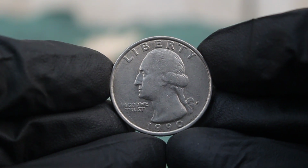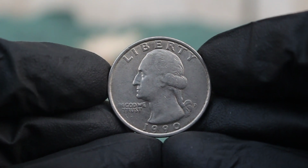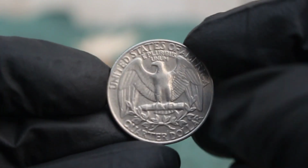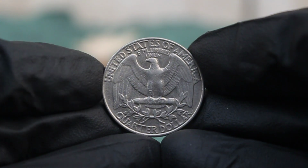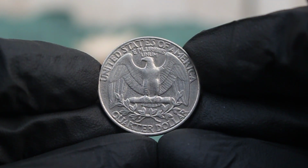So if you've got a worn 1990 Washington quarter lying around, don't throw it away. It's still worth at least face value, and might even be worth a bit more to coin collectors looking to complete their sets. But remember, to get premium prices, coins usually need to be in better condition or have some sort of rarity.